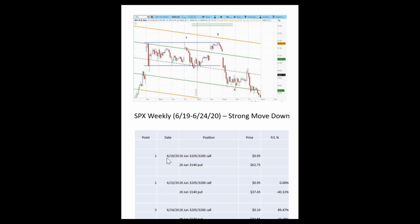The entry was on June 19th of 2020. What we did is we sold a bear call the 26th June, selling the 3200 and buying the 3205 for protection. For that, we got 95 cents worth of credit.